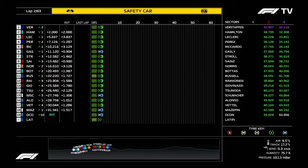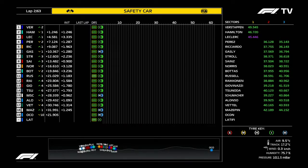Esteban Ocon's got problems. He's tumbling down the order, and into the pits he comes for an early stop for Esteban Ocon. I wonder if that's to put the intermediate tyres on. He was on the wet weather tyres. He started on the wets. Ted, what can you tell us?